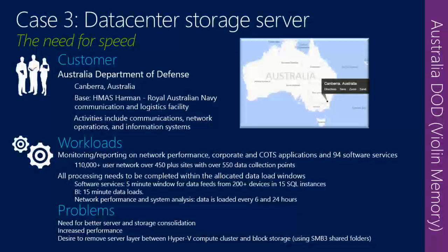Number 3, this is a storage application case study, and I call this the need for speed. So this is an interesting example. Of all places, this was the Australia Department of Defence. And this was a base in the capital of Australia, in Canberra. And you can see there, it's the HMAS Harman. It's kind of interesting. I had to look that one up because it's a ship.